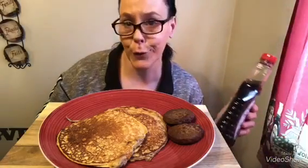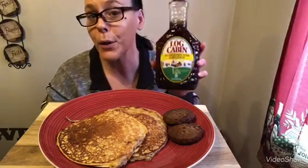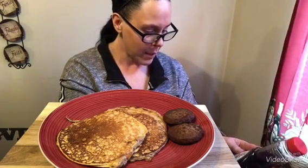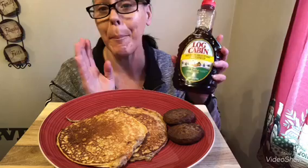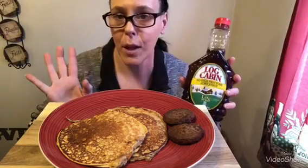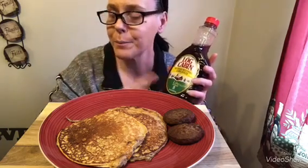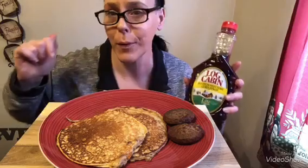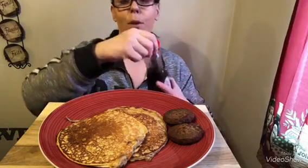I don't have sugar-free syrup, but we're using Log Cabin Light. How many carbs? Oh, this is not a keto breakfast. 25 grams of carbs in the syrup. But I'll figure it out as I go along. Sugar-free, I think I need to buy. But for today, just tell me if this is a keto breakfast. Let me know in the comments below. I'm new to this. All right, we won't use a ton of syrup.